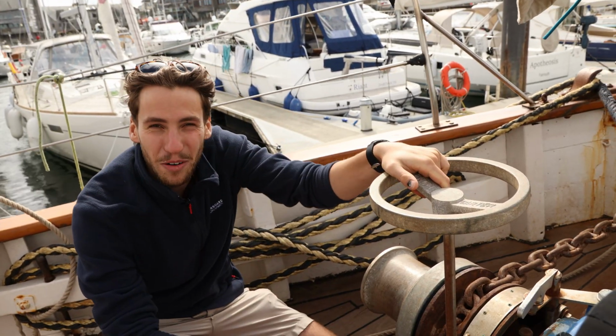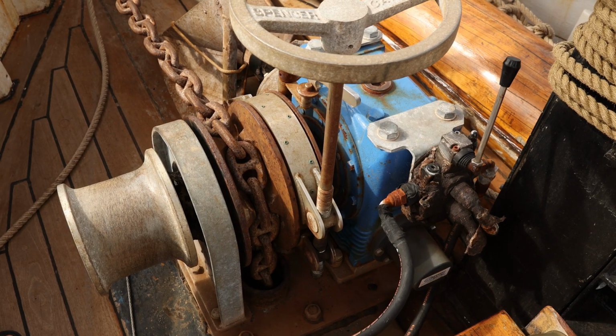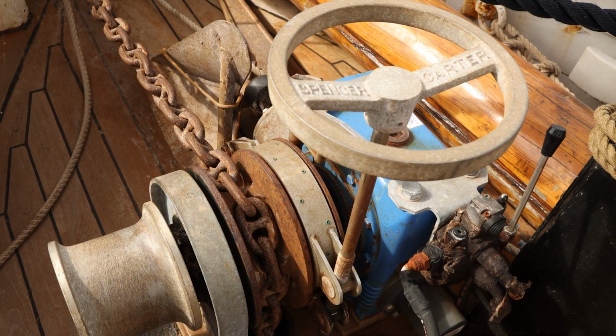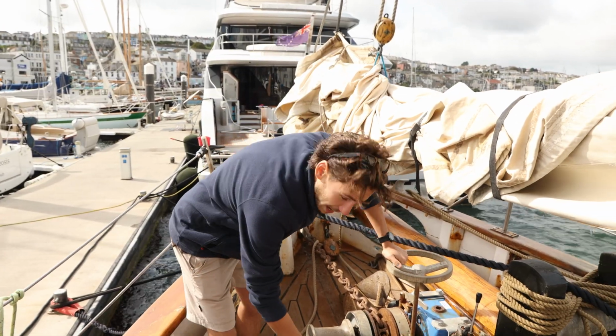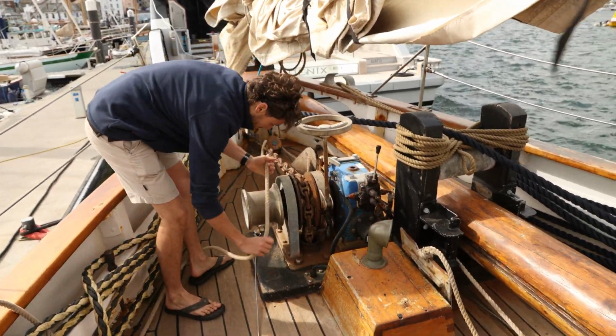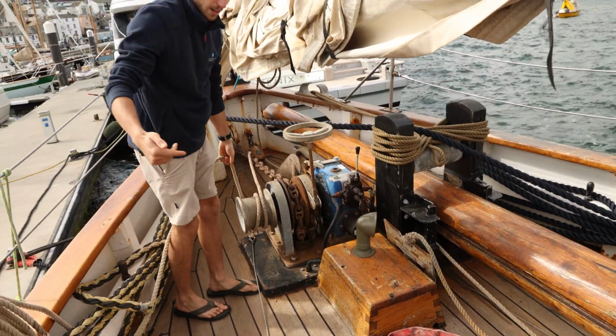This is our anchor windlass, and it brings the anchor up once we've let it go down. It runs off the engine, off the back of the gearbox, and there's a hydraulic pump that circulates oil into this. This capstan on the side can also be used to get the bowsprit out. If human power alone can't do it, we can use hydraulics to help us.